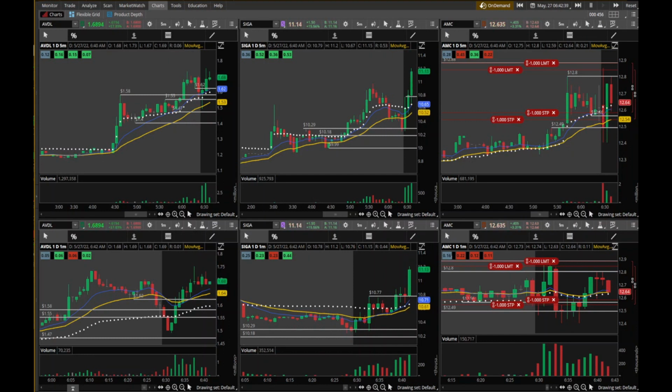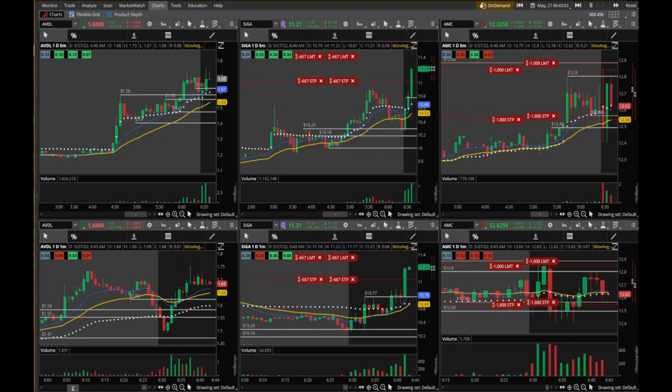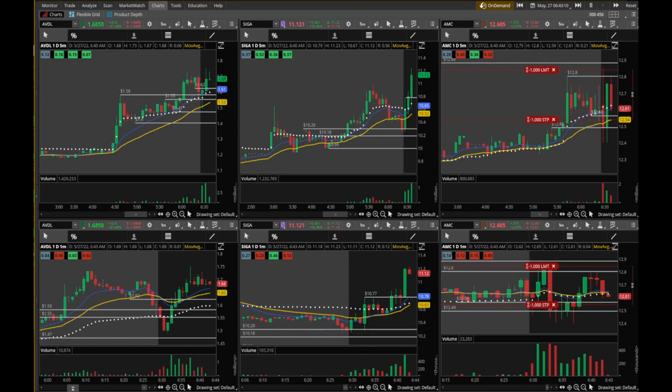Wow, look at SIGA. I'm going to buy SIGA on this breakout here. That could drop down and stop me out for sure. That's a very dangerous trade. There we go, made some money on SIGA. I'm not liking AMC. I'm going to exit AMC there. I'm down 170 on AMC.